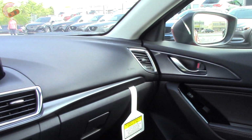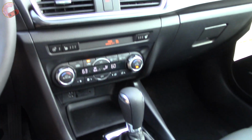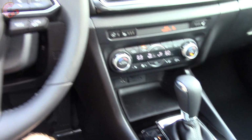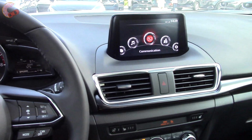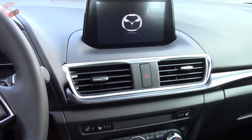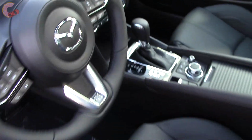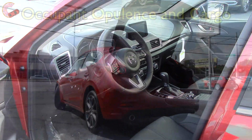So the cabin of the Mazda 3 has a premium feel to it like most recent Mazdas. This class can tend to feel downright cheap, but this wouldn't seem out of place in something a class above. Overall, well executed. Now let's check out all the rest.